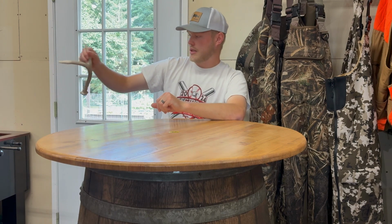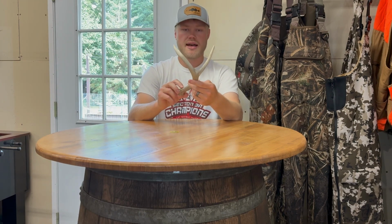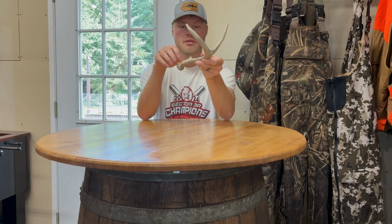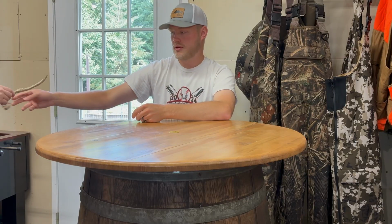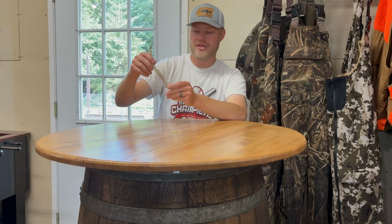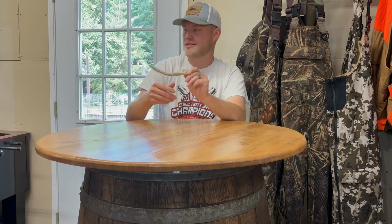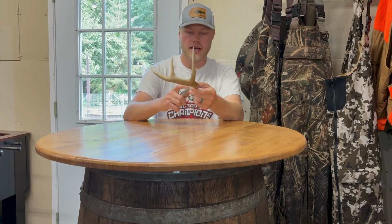All right, then later we went and started walking some other properties. My dad found this one sitting in the grass by a barn. Oh, a 2-point. And then we got to a new property. Caitlin found this really all chewed up 1-point. It's barely hanging on by a thread here. But yeah, super old.